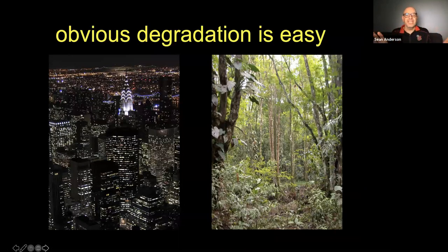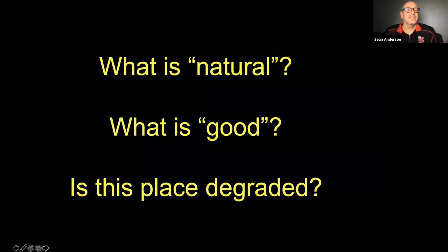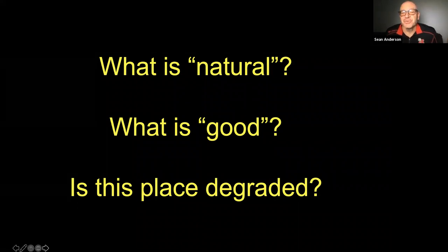So this obvious degradation is super easy. And again, Walmart parking lot, the meteor crater, that's messed up. We don't always have it that simple though. So then the question comes in, what is natural? And again, as we mentioned when we talked about our implicit biases or implicit assumptions, oftentimes when folks like you and I say, is that natural? What we really mean is, is that good? Is that desirous? It's our assumption about what is a desirous state.